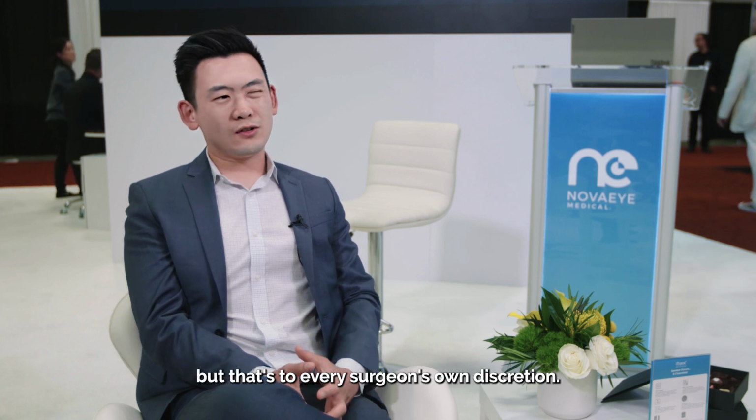With the removal of the cataract, the angle opens up really well. And so I often advocate doing this after cataract surgery, but that's to every surgeon's own discretion.